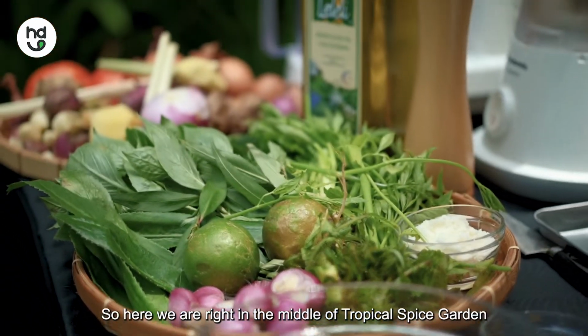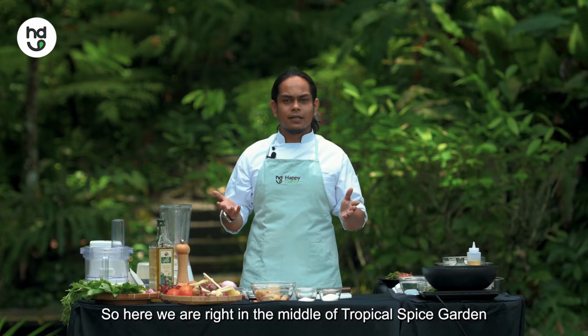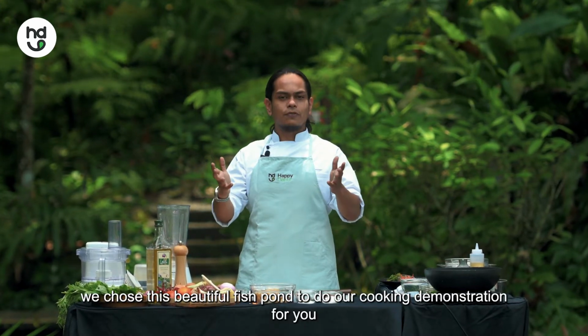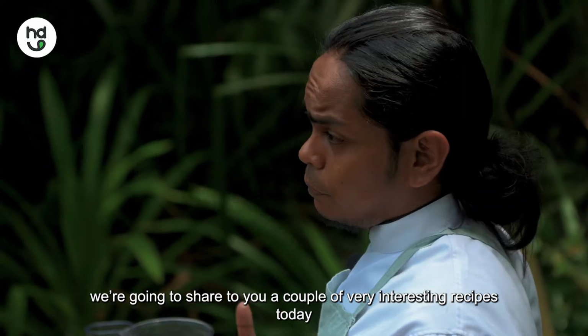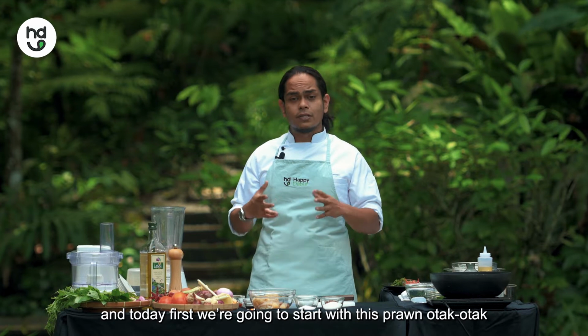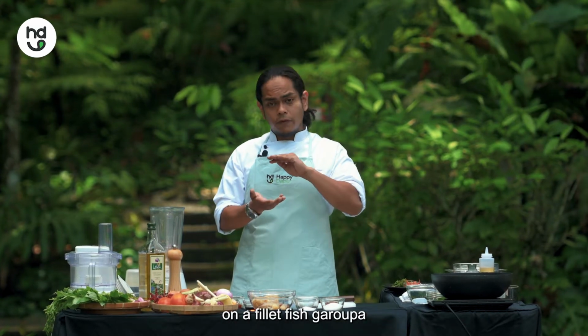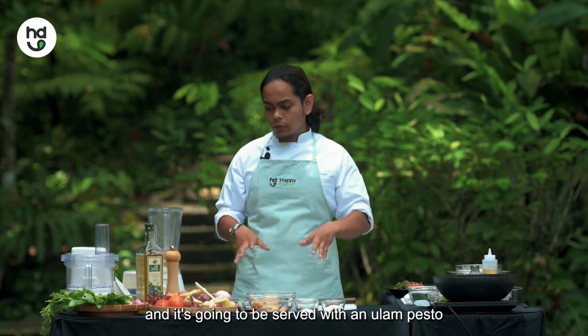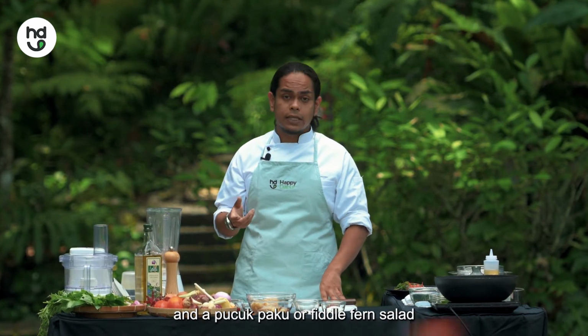So here we are, right in the middle of Tropical Spice Garden. We chose this beautiful fish pond to do our cooking demonstration for you. We're going to share a couple of very interesting recipes today. First, we're going to start with this prawn otak-otak on a fillet of fish garoupa, and it's going to be served with an ulam pesto and a pucuk paku or fiddle fern salad.